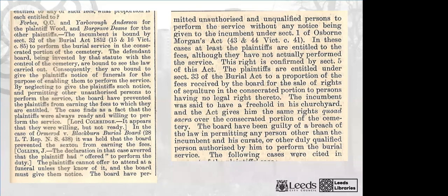Perhaps not surprisingly, the court found in the vicar's favour, though he agreed to waive fees owed to him and for the board to meet his legal costs. The court ruled that the board had been guilty of a breach of the law in permitting any person other than the incumbent and his curate or other duly qualified person authorised by him to perform the burial service.